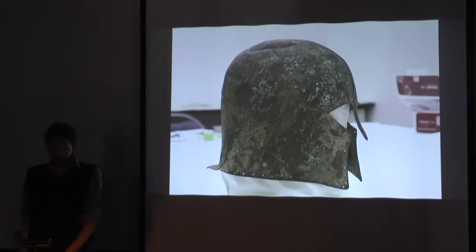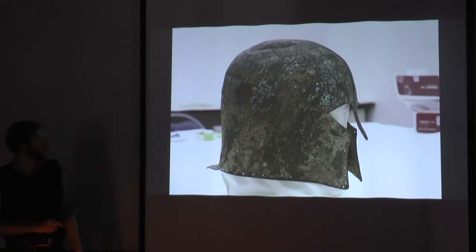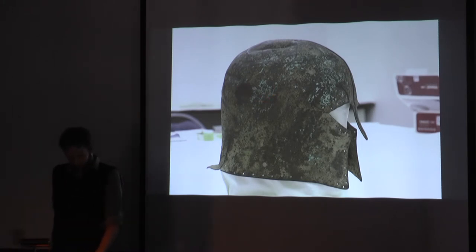Normally, archaeological bronzes are covered in a light green patina, which is a copper carbonate. Underneath this copper carbonate, a copper oxide forms called cuprite. And so you can see the cuprite, which is a brownish, sort of reddish, and the copper carbonate is the light green, which everyone probably recognizes. It's all over the Statue of Liberty.